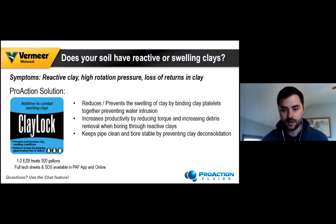So we talked about doing a cup test, where you ball up a couple chunks of the clay from your entry or exit pit and drop them in cups of water, one treated, one not treated, to see if it's swelling. That's a test you can do, but you may not figure it out until you're in the process of boring, right? So the product you would add to help combat the swelling clays is called Clay Lock.